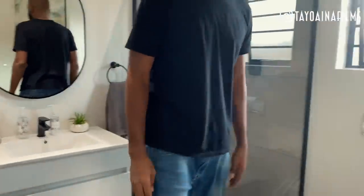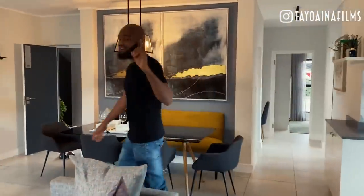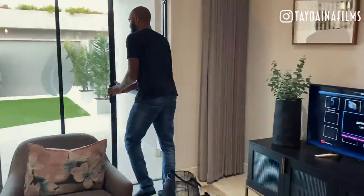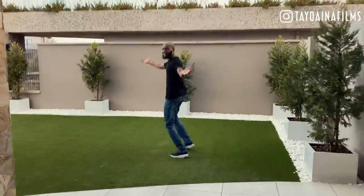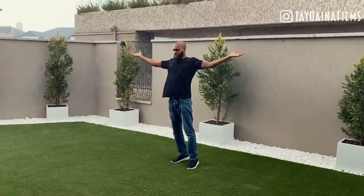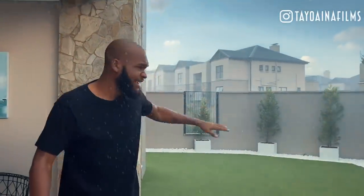Toilet and shower. Nowadays they're always putting showers and bathtubs in all houses. That's one room. Oh, it's raining already. Let me show you guys outside before the rain becomes really serious. So this is the outdoor terrace. It's raining right now, but this is what the outdoor terrace is like.